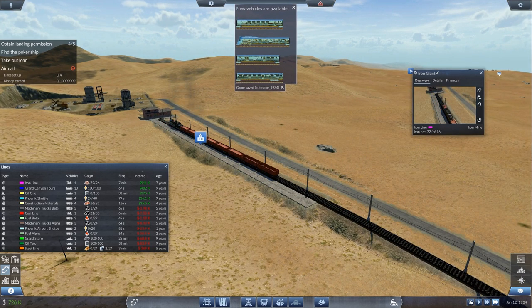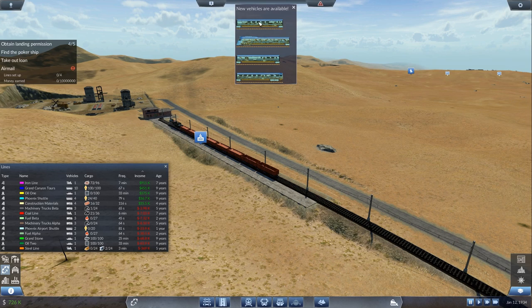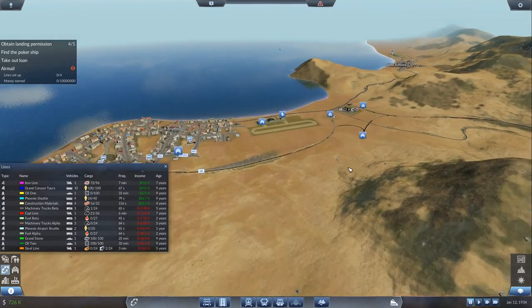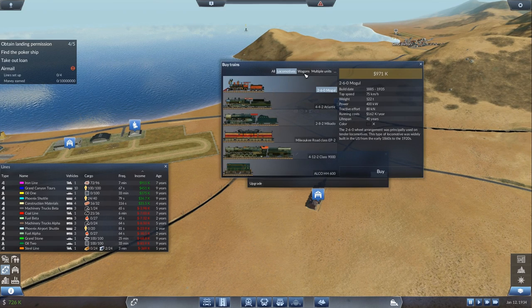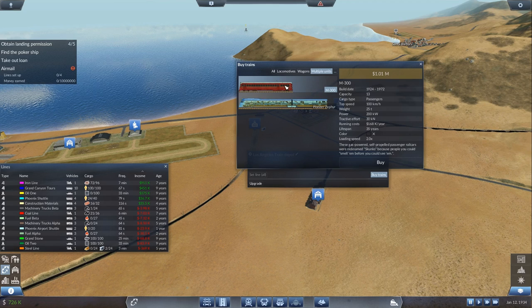Alright, pause. And I'm going to no longer require that it full loads. Just let it go. What is this? There's no names for it or anything. What the fuck is this? There's no names for it. Okay, it's not a locomotive. It's not a wagon. It's a multiple unit.